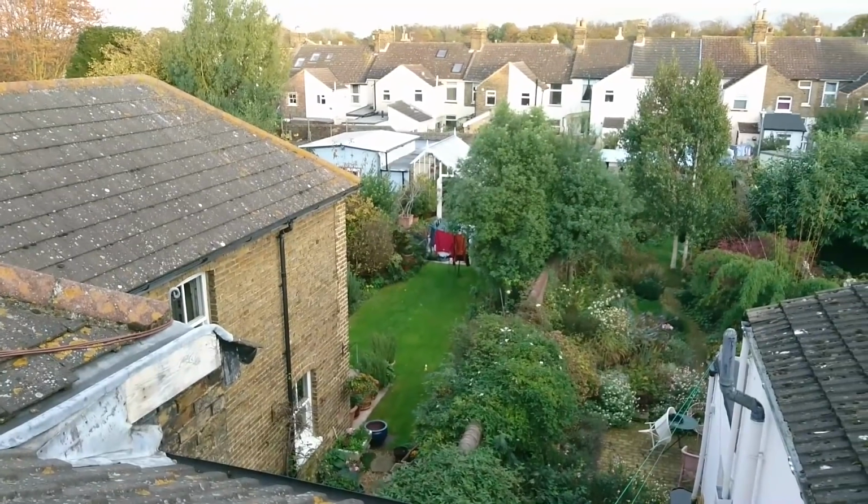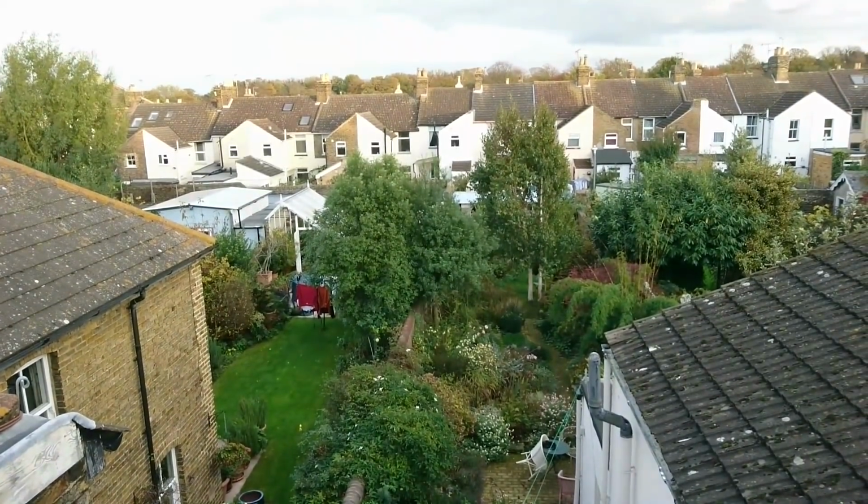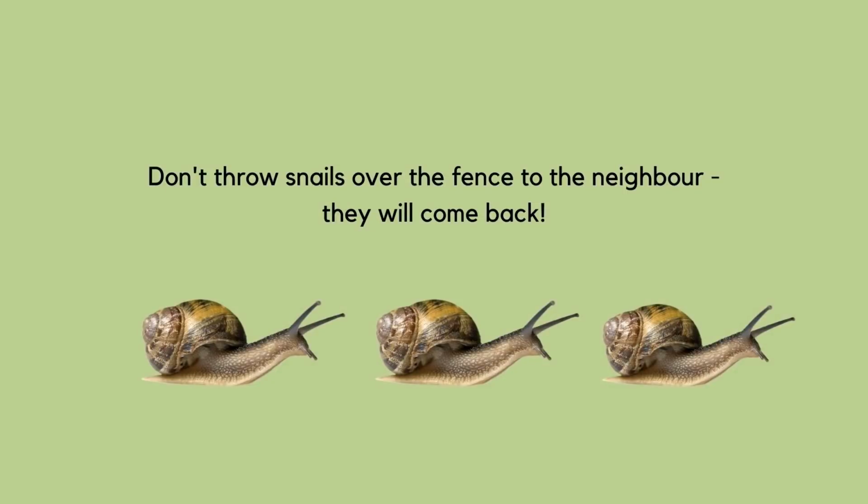One method I would not recommend is the traditional London method, which is where you throw them over the wall to the next door garden. Slugs and snails have a good homing instinct, and they can move surprisingly fast, so they will be back in your garden perhaps before breakfast.